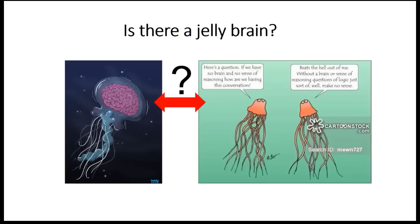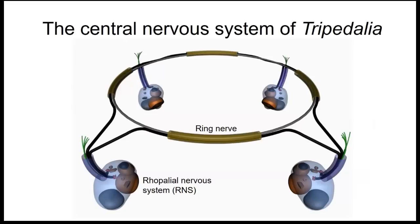This nerve net is definitely present, but it's mostly the motor neurons. And it's actually a very ingenious way to control that they have synchronous contractions of the bell so they can swim straight. But the question is, of course, is there a brain, or are they actually brainless? And they do have a pretty well-defined central nervous system, actually. And this here is the model we made of the central nervous system in Tripedalia.